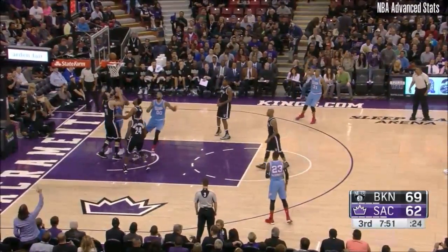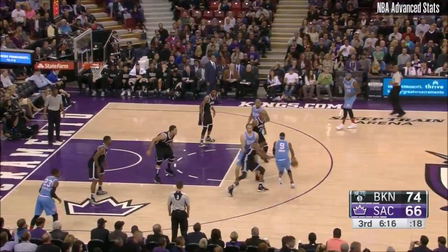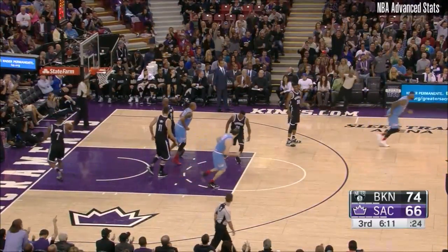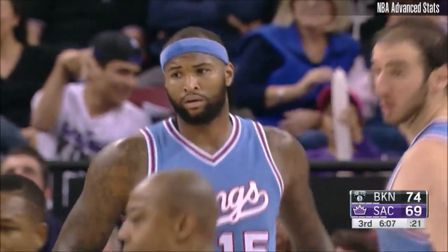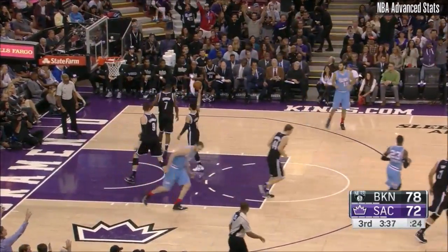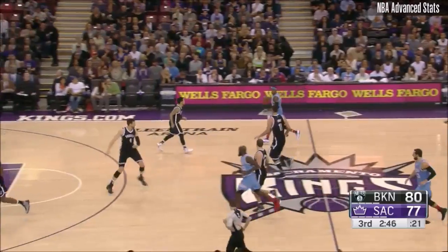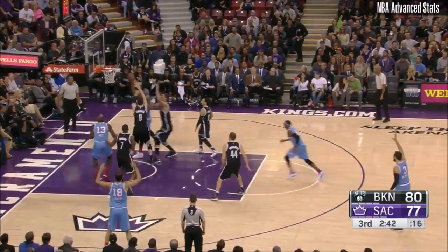Cousins from Rondo. That's the eighth assist for Rajon Rondo. 5-point game. 3-pointer. Because of, well, I can't make them inside, I'll just make the long ones. 6-point lead. Yeah, started strong shooting, but I think Cousins has got his outside shot going. And Rondo, he's got 10 assists, 16 points, 6 boards. Cousins doing it all!